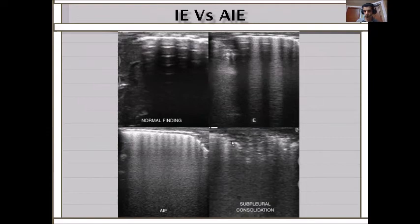Do you see a boundary? No. You see air bronchograms, very small, in different directions. They don't cross the whole picture. Do you see these A lines? What is the difference between this line and this line? They're not organized. They are small and in different directions, but there are no boundaries.